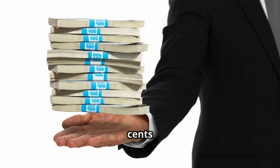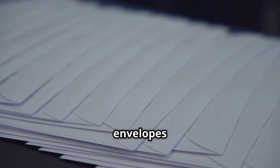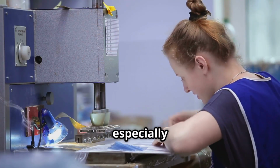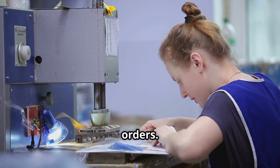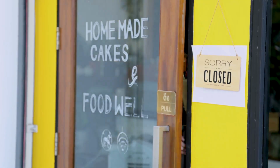We're talking 1 to 2 cents per envelope, and this machine can crank out 5,000 to 10,000 envelopes per day. You can sell those custom envelopes for 5 to 10 cents each, especially if you're fulfilling bulk orders. That's a potential daily revenue of $300 to $800.